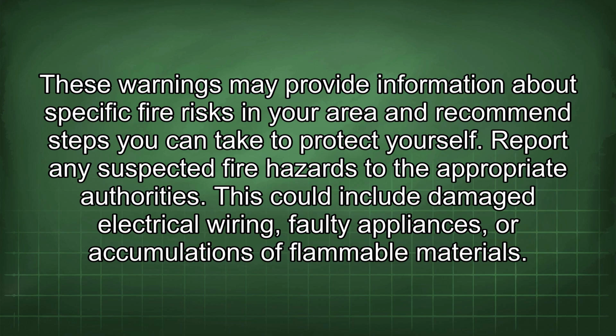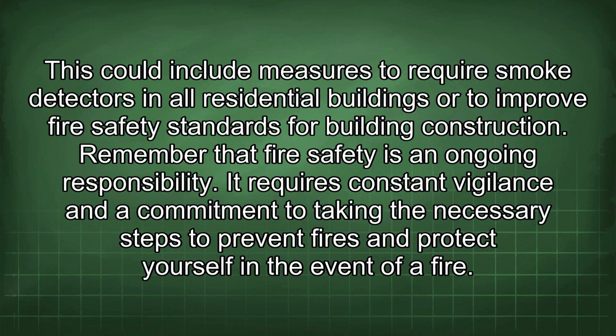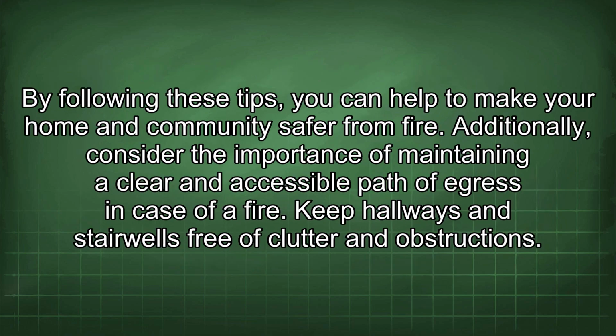This could include damaged electrical wiring, faulty appliances, or accumulations of flammable materials. Participate in community fire safety programs and initiatives. These programs can provide valuable information about fire prevention and safety. Support legislation and policies that promote fire safety. This could include measures to require smoke detectors in all residential buildings or to improve fire safety standards for building construction. Remember that fire safety is an ongoing responsibility. It requires constant vigilance and a commitment to taking the necessary steps to prevent fires and protect yourself in the event of a fire. By following these tips, you can help to make your home and community safer from fire.